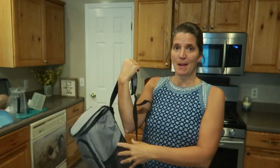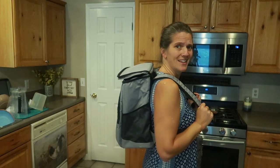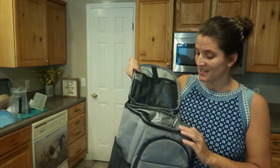Super great, look at this. This is a backpack cooler. Look how cute this is. Look how fun that is. Look at the grate. It's huge. This bag is humongous and it's all cooler. It's got zippers in the front. It's got a little Velcro pack.